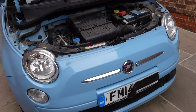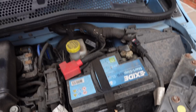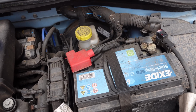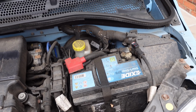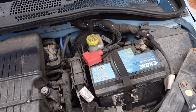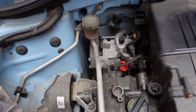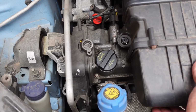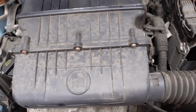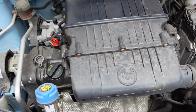Right, there's a couple of things to show you under here. First of all, we have, I was going to say new battery, not new, but relatively, not the original battery. So the battery's been replaced with the same batteries that I buy, the X-Side ones, which are decent batteries. We do have a screw missing there. I'm sure I've got some of those, so I can secure that. That's intact for once. It's not damaged at the front, is it?